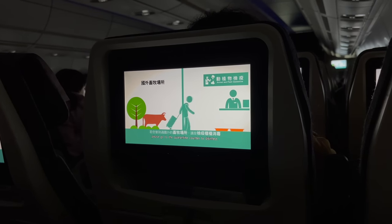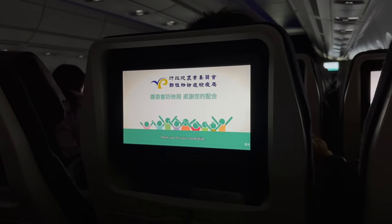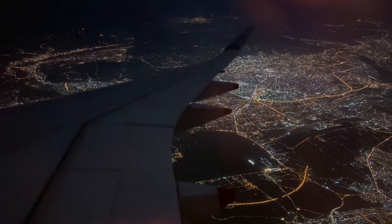They're currently playing a custom video for entering Taiwan. We're now flying over the middle parts of Taiwan and we're getting really close to Taipei, so let's quickly conclude this trip report right here, right now.